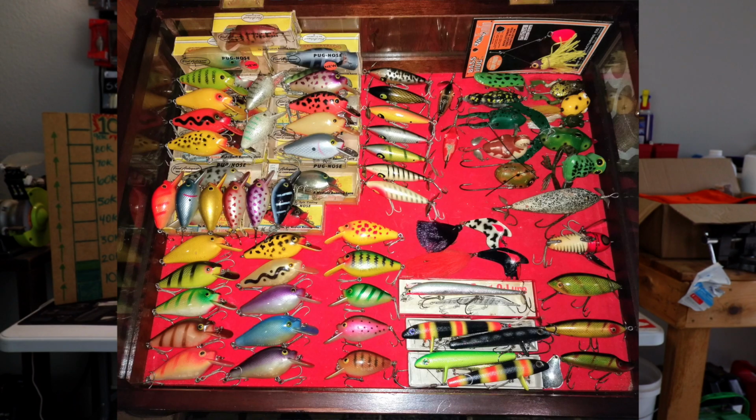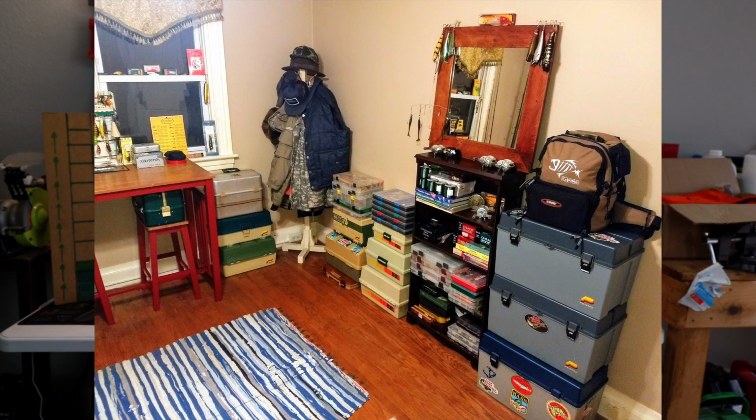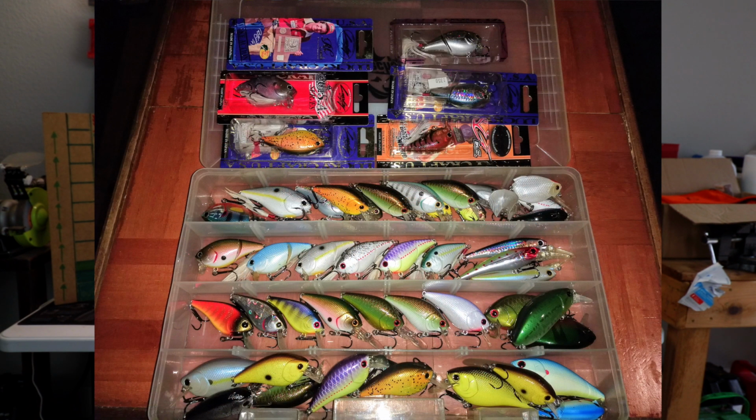Baxter the Bait Man would know a lot more about these than I would, but that is a very nice crankbait collection right there. Check that bait room out, man. He's got everything stacked up nice and neat over there along the wall, very organized. And he's got some large profile swim baits as well, paddle tails going on. There's another tackle box full of some really nice crankbaits. Everything nice and organized, neatly laid out on display.